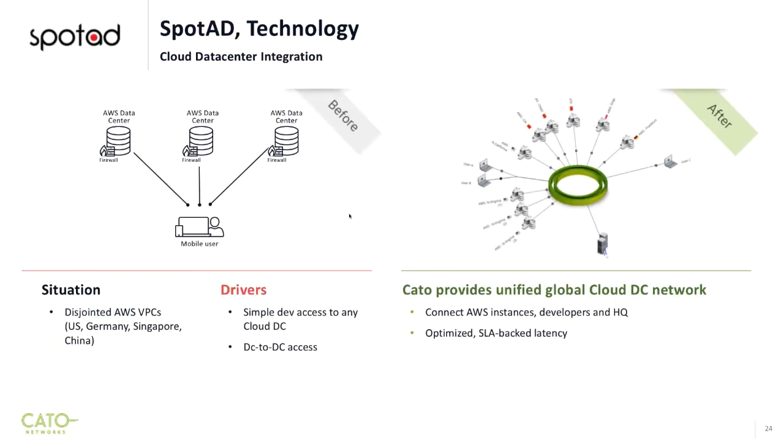Another example, Spotted, a technology company. They have 9 AWS data centers in the US, in China, in Germany. Essentially what they did is they wanted to provide mobile users, which is essentially their developers, access to the different cloud instances. Instead of logging in and logging out from every cloud instance separately, now it was possible using the Cato VPN client to connect to the Cato network, and then based on permission, access any IP range, any system within any cloud without having to think about where that system actually is. So we basically made a flat network that is fully controlled, fully segmented using the Cato cloud. So that's Spotted.